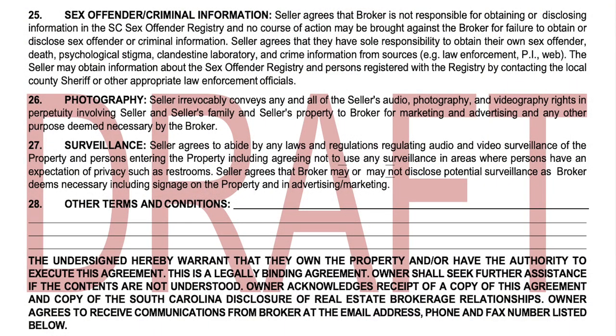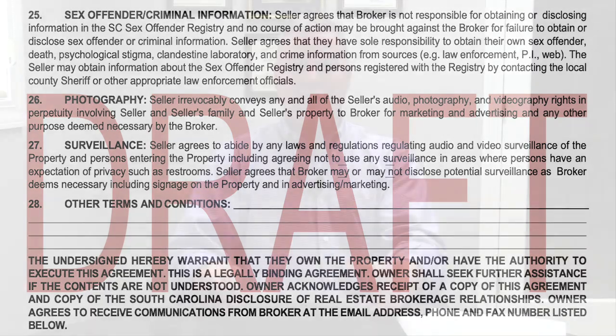This is pretty important considering everybody has a camera now. It says seller agrees to abide by any laws and regulations regulating audio and video surveillance of the property and persons entering the property, including agreeing not to use any surveillance in areas where persons have an expectation of privacy, such as restrooms. Seller agrees that the broker may or may not disclose potential surveillance as broker deems necessary, including signage on the property and in any advertising and marketing.